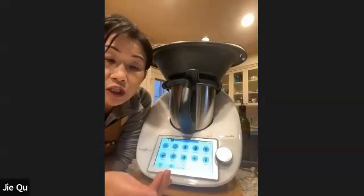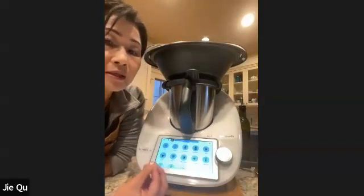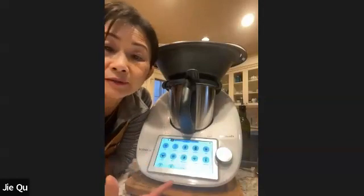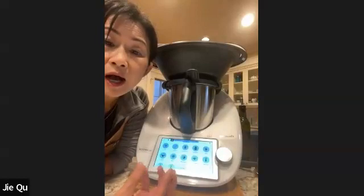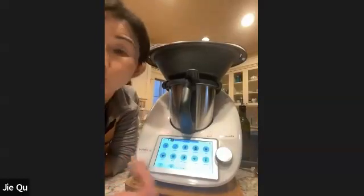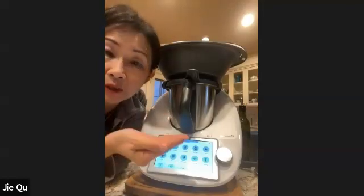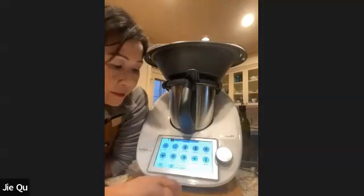Thickening is a function we use a lot when we make sauces for our dish, whether it's a sauce for a dessert, a sauce for steak, a sauce for fish, or, for example, Hollandaise sauce. It's not an easy sauce to make if you're a home chef. But with Thermomix, you follow the recipe and it will get you to what you want. Blending, we do that a lot with smoothies, or if you want to make your own nut milk, that's perfect. That's where you can do that.